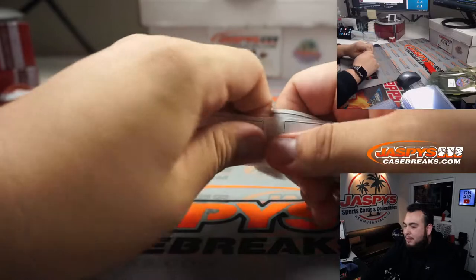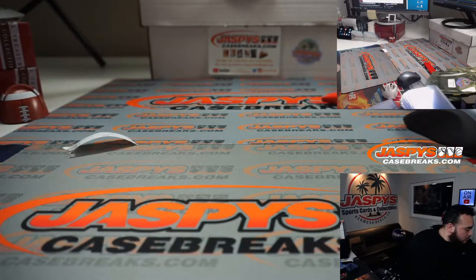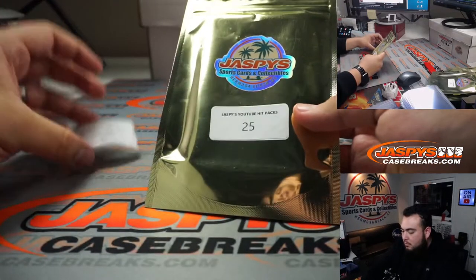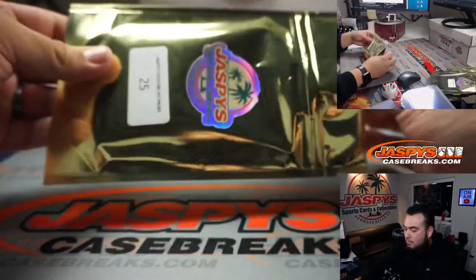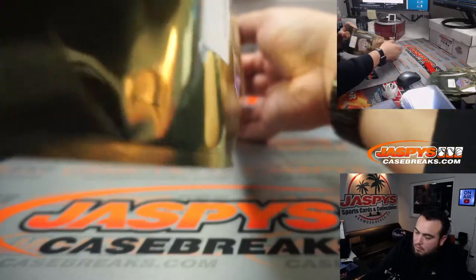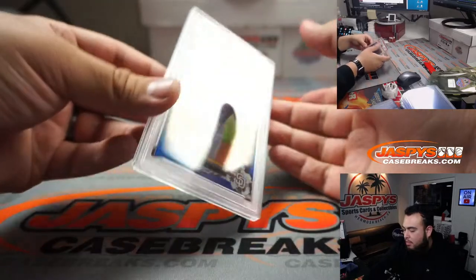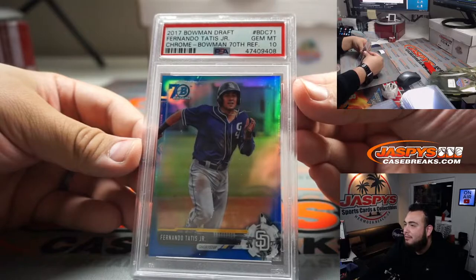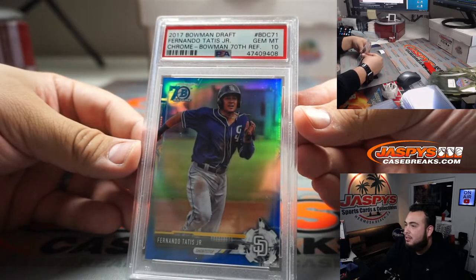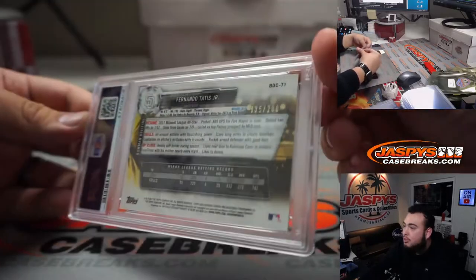Alrighty, EA, you're up next. Pack 25. Back to back Fernando Tatis Juniors. How about 2017 Bowman Draft? Refractor PSA 10. That's a blue numbered to 150.